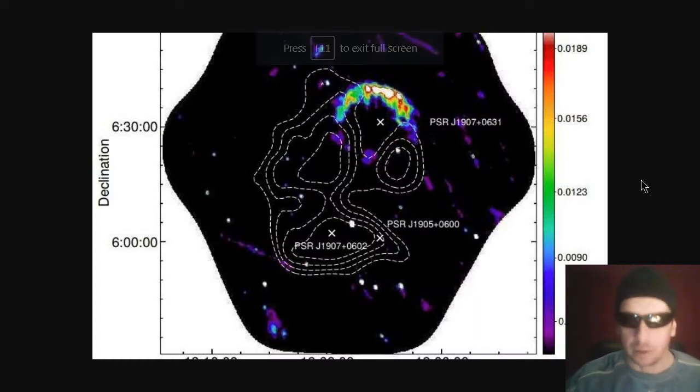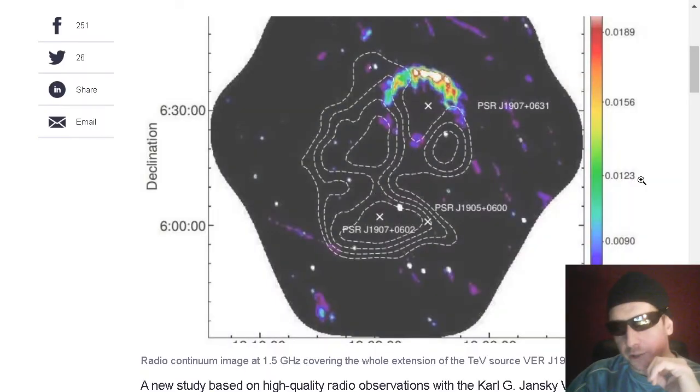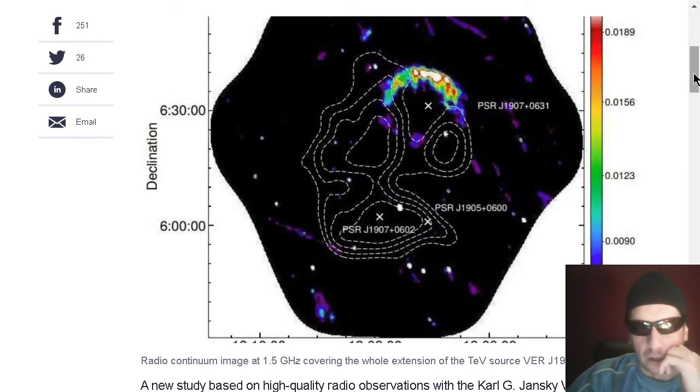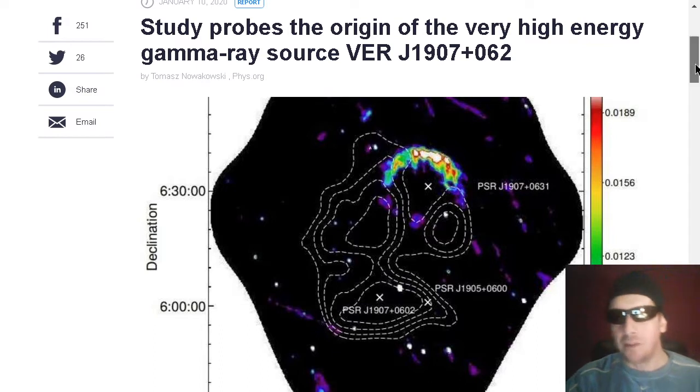We've got an article about gamma ray sources. Pulsar J1907+631, Pulsar J1905+600, Pulsar J1907+602, trying to resolve the gamma ray source there. Not sure if it's from a pulsar wind nebula or if it is from multiple pulsars affecting each other in the foreground, or if the activity is all at the same basic focal distance. So perhaps check out this article, probing the origin of the very high gamma ray burst.